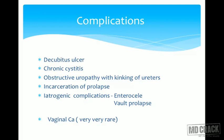Ischemia leads to necrosis, and thus there is an ulcer. So the cause of decubitus ulcer, the first thing is ischemia and necrosis. Friction may add to it, but the main cause is ischemia leading to necrosis. So decubitus ulcer is seen on the anterior or posterior lip of the cervix.